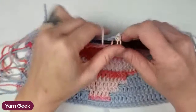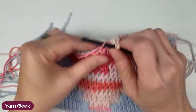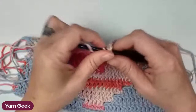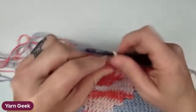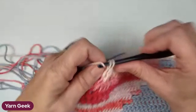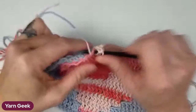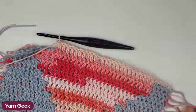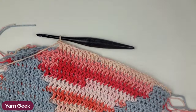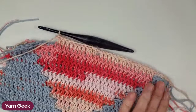So there's 1, 2, 3, 4, 5. Oops. 6, 7. Doreen, I've lost count of what row we are on. 8, hold on. 9, 10. Okay, let me see. The best way to count is to count these little things. So this was 1, so 2, 4, 6, 8, 10, 12, 14, 16, 18. 18 rows. I think that should be row 18.